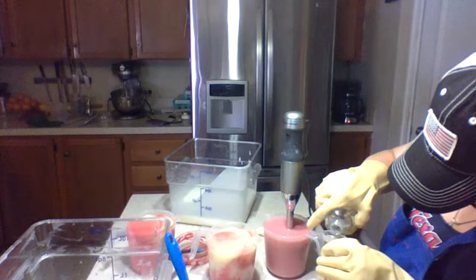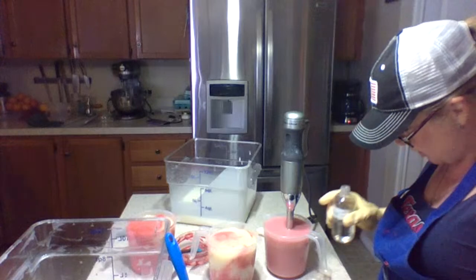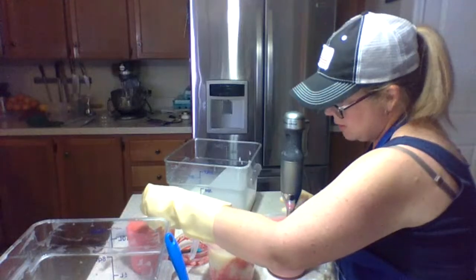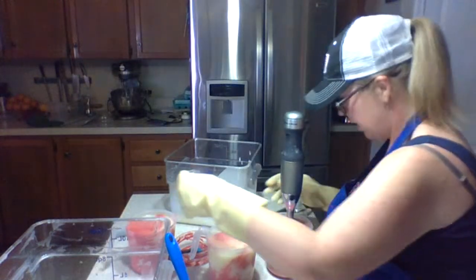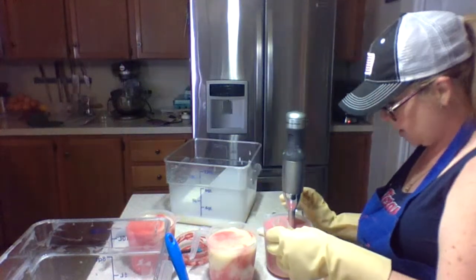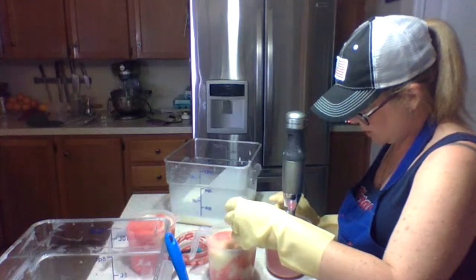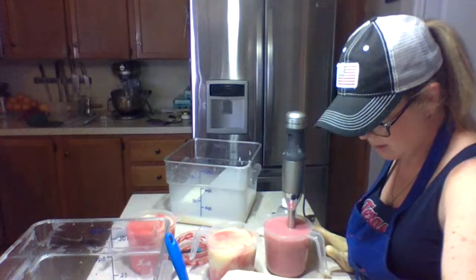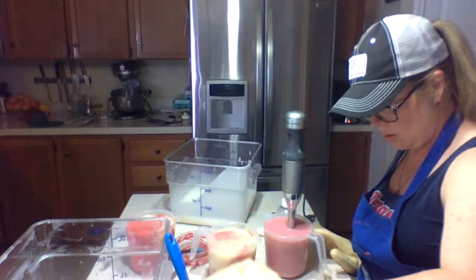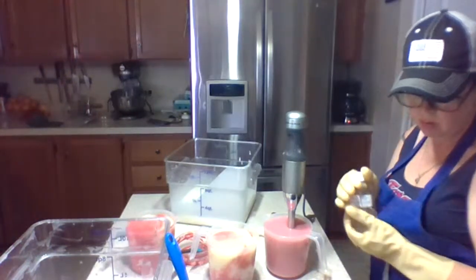About 4 ounces of fragrance oil is all you'll need. Another great thing about using a fragrance oil versus an essential oil is that you have to follow your dilution rates, of course, but with fragrance oil you could add less to make it a lighter scent, a lighter smell. So it's about 4 ounces in an 8 pound recipe for this fragrance oil.